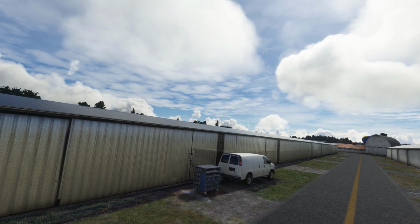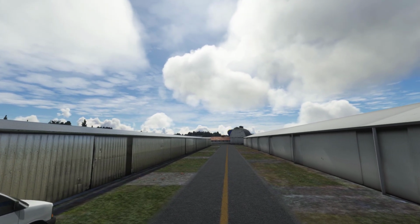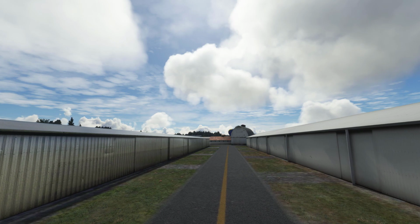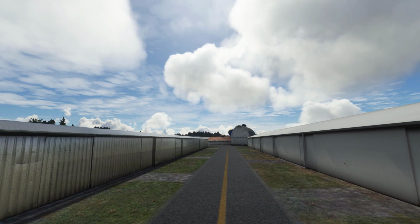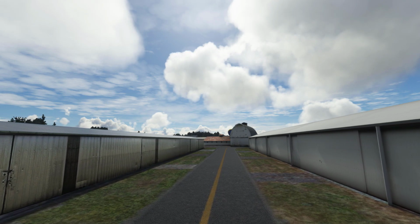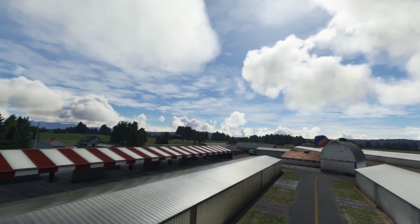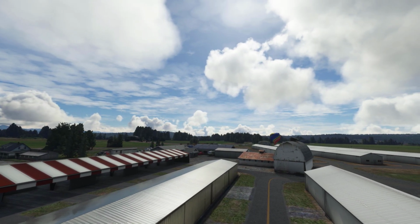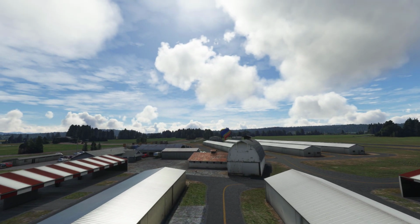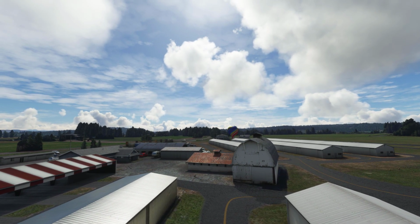Textures look really nice. The textures on these old barns down here, you'll see, are very, very nice. Could try to speed this up a little bit if you'd like. Well, we're almost there. Give you an aerial view again. I'm not the greatest tour guide, but hopefully this allows you to get a feel for the airport, see if this is something you would like to purchase or not.